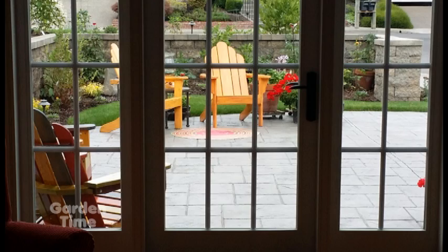There were plants everywhere and a postage stamp of lawn, and it was just nice to be able to flatten this area out, correct all the drainage problems, install a French door, and bring the inside outside. Well, you can really see that from that view from inside, a lovely space to relax in and entertain.